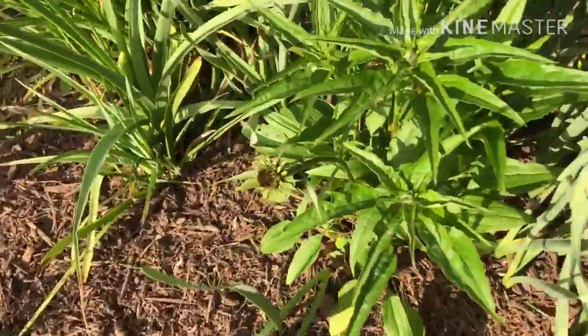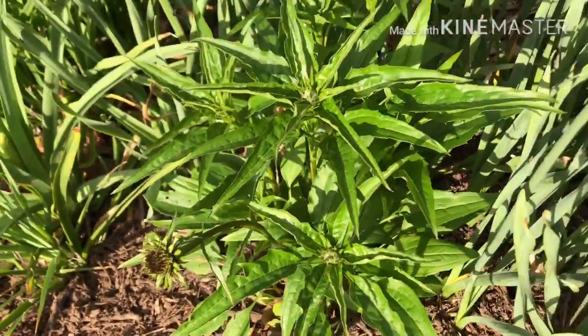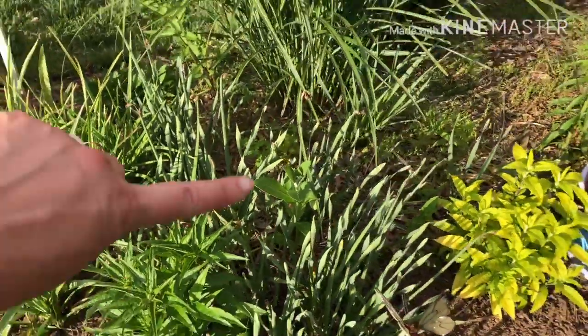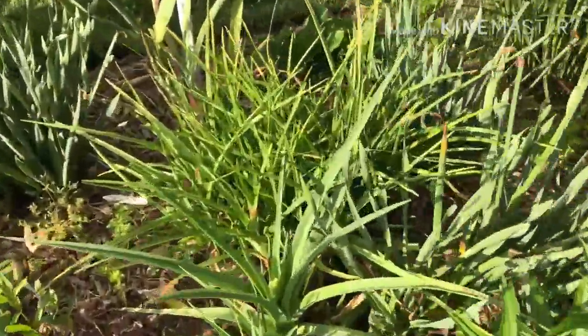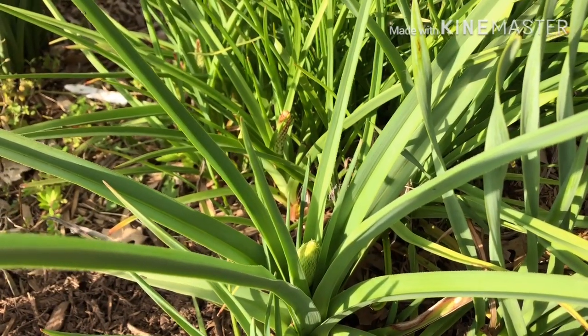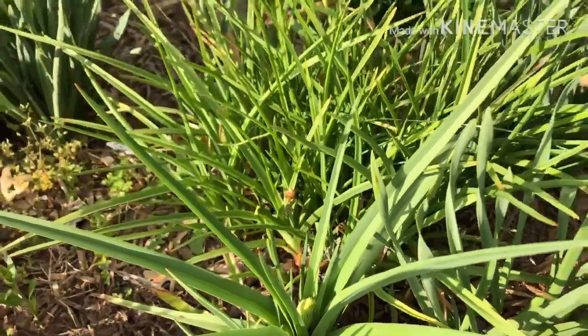I've got an echinacea coneflower that's gonna bloom soon, a couple blooms. I've got another thing of milkweed. This is cool. The ones in the back are blooming, but these are fire poker lilies. They're really cool.